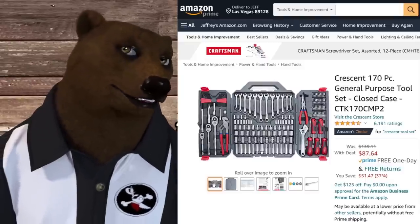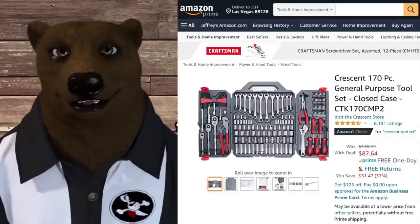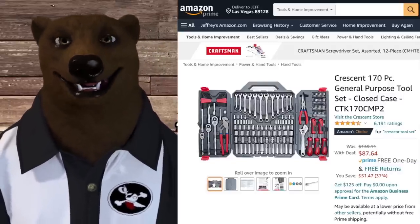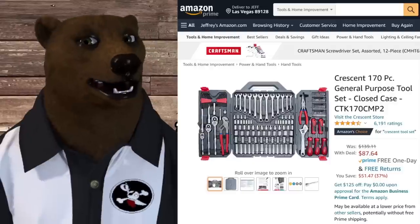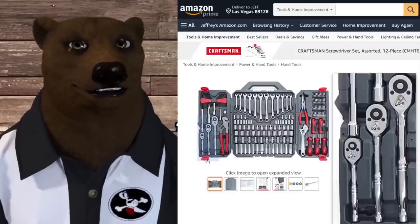Something if it grows legs and walks, or I miss the pieces or something, it won't really break my heart. At $87.64, this is a decent set to have. And I think part of it is the form factor that I really like about it.